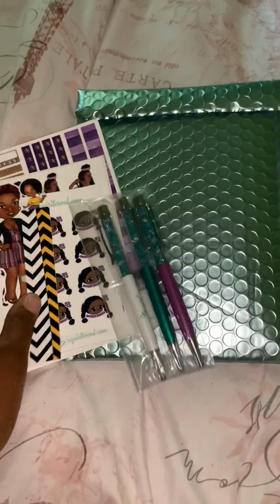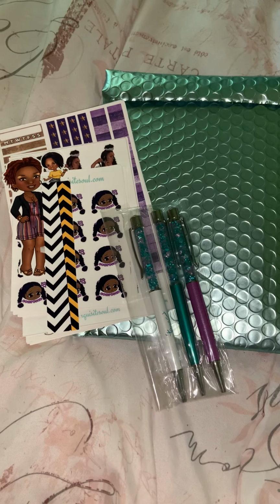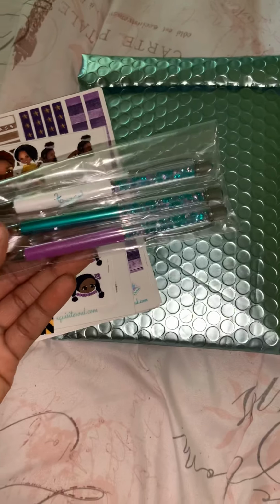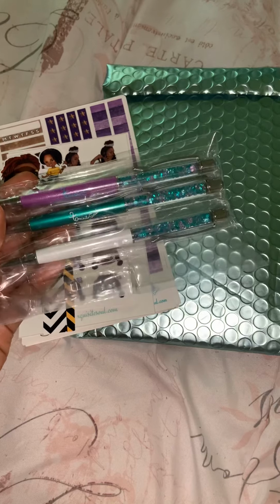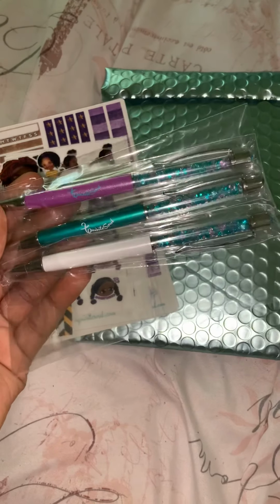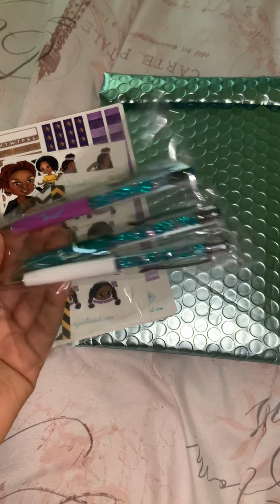Today's video is going to be an Xquisitesoul.com video, and what that is, they sell planner stickers and other decorative stickers you can use for your planner. My order came in this green bubble envelope right here, and she sent me 3 free pens as a free gift with my order. I wasn't expecting any type of free gift, let alone 3 free pens. I was thinking maybe 1, but I got 3, and I'm not sure what color ink these write, but they're really pretty and kind of resemble the pen gems. I really like these pens. I can't wait to use them.